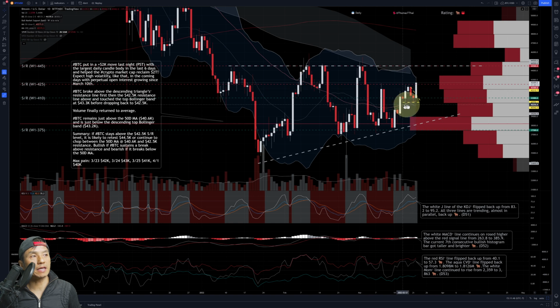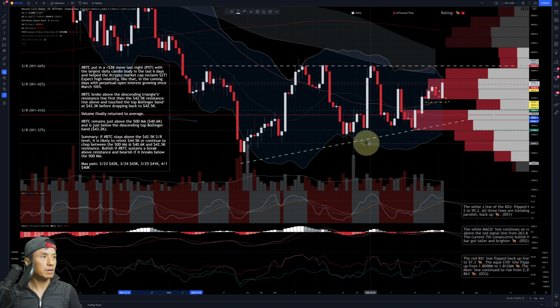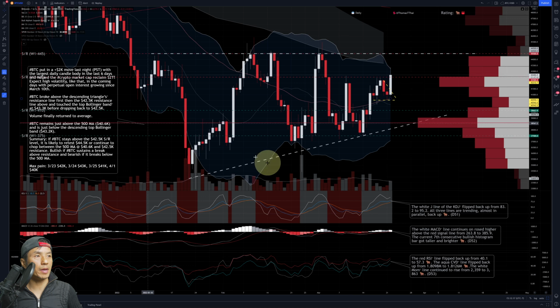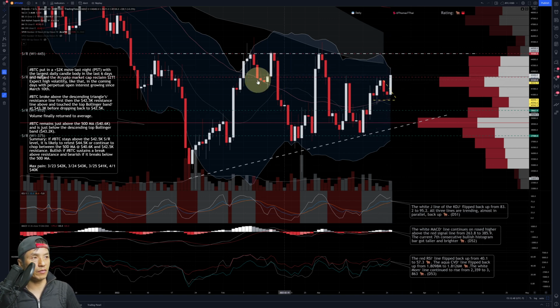Additionally, this little descending triangle that I showed yesterday, when Bitcoin broke above that resistance line there, that's also bullish. Volume, in this current volume right here, I probably should enlarge this. That might help a little bit. So volume here popped back up to the average, because in the last 5 days it's been way below average, and so now with that move it went back to average just for today.